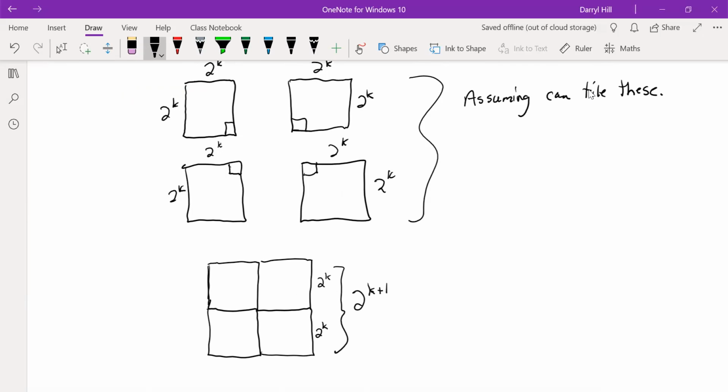Okay, so now we put the statue here. This one is missing one, so we can tile it by induction. Then we take one of these L-shaped tiles and we lay it across the other three courtyards so that they're all missing one. So now I can tile the rest of this by induction, and the rest of this by induction, and the rest of this by induction.